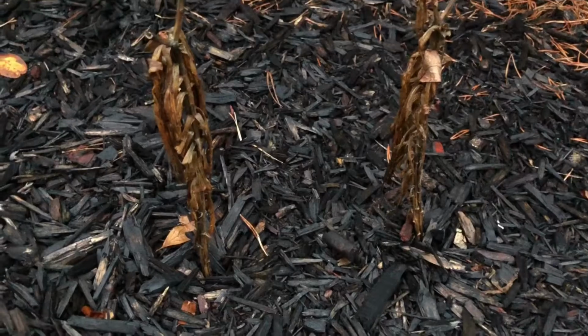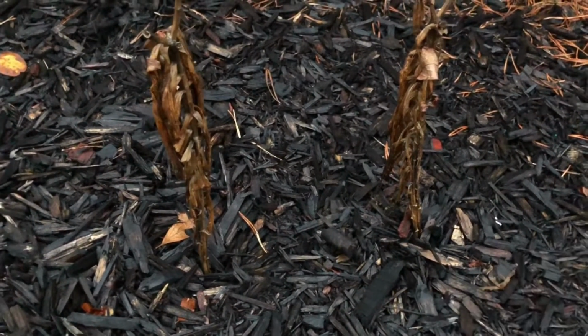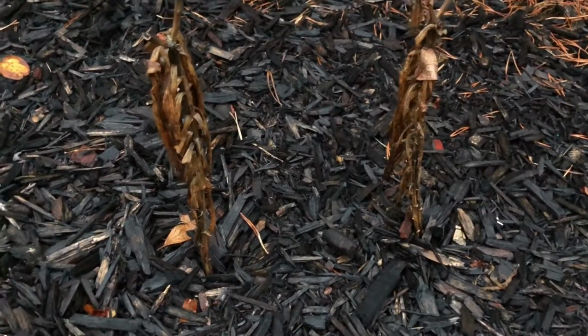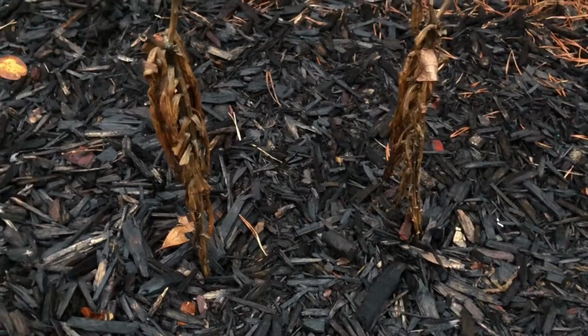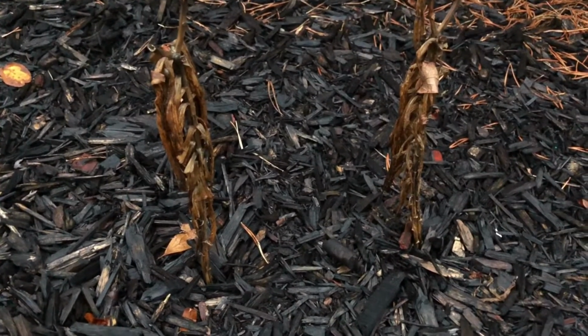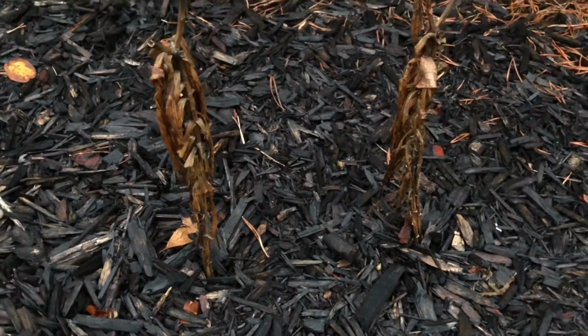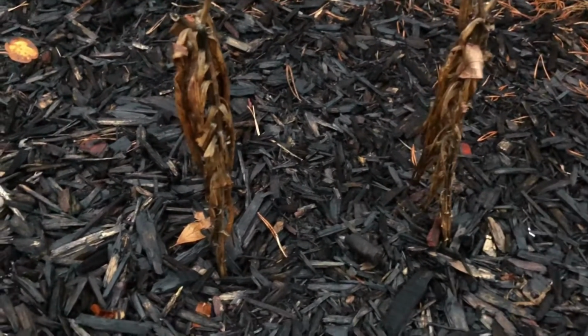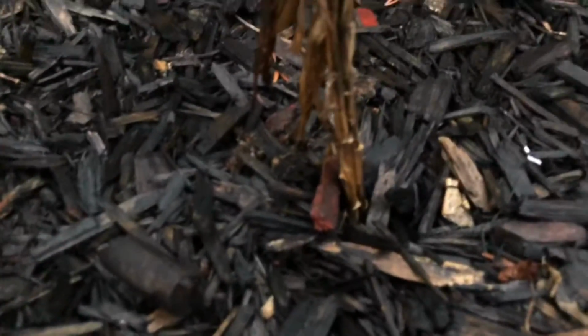So I'm going to winterize them, because where I live, winter is super cold and it freezes, so it could damage the bulbs. So I'll have to take them out of the ground and just keep them warm until next spring comes along, and then I can plant them again.